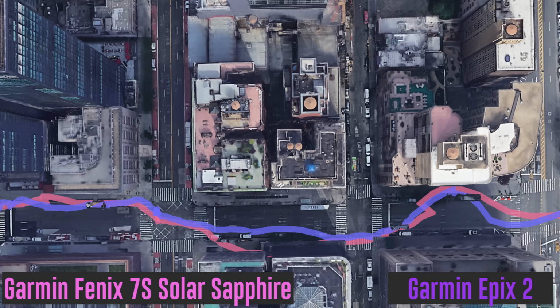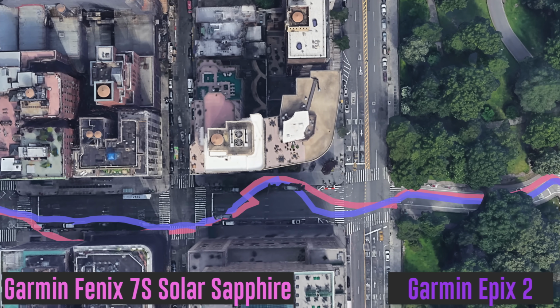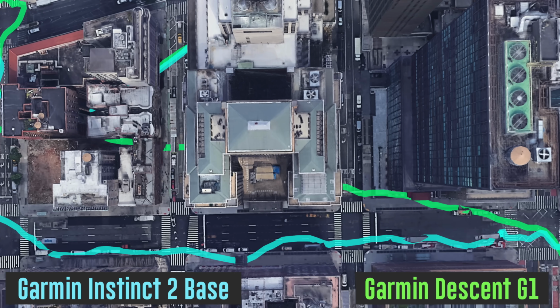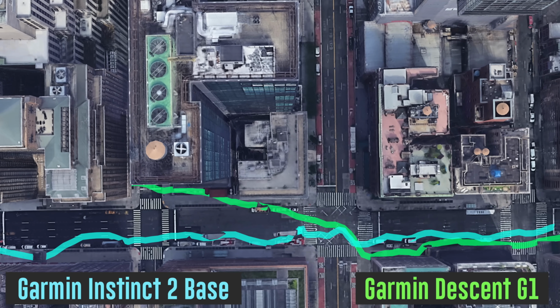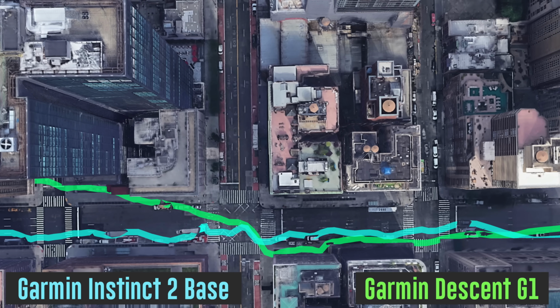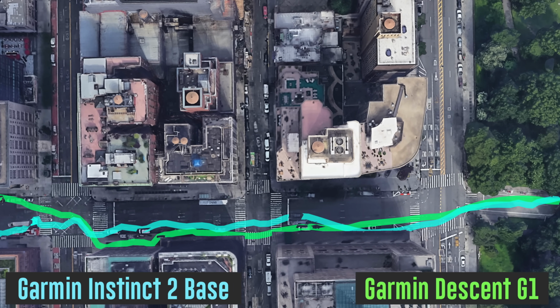There was no building blocking. Obviously, it's not the exact route we ran, but it's at least on the street itself. And then finally, using the older GPS chipsets, despite being newer watches, you can see here that the Descent really struggles like the COROS Vertix did, but the Instinct 2 base seems to be pretty decent, staying again on the road all the way into the park.